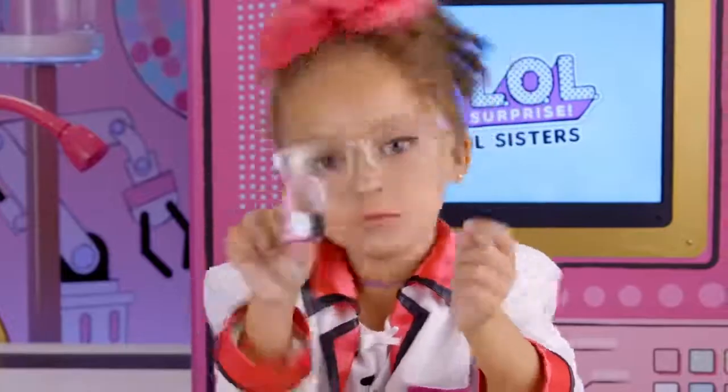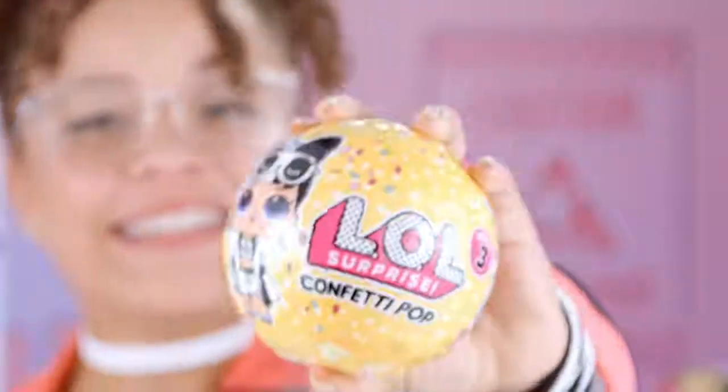Check it out. Another pro tip. These two ultra-rare little sisters from the Opposites Club hide in one confetti pop ball.